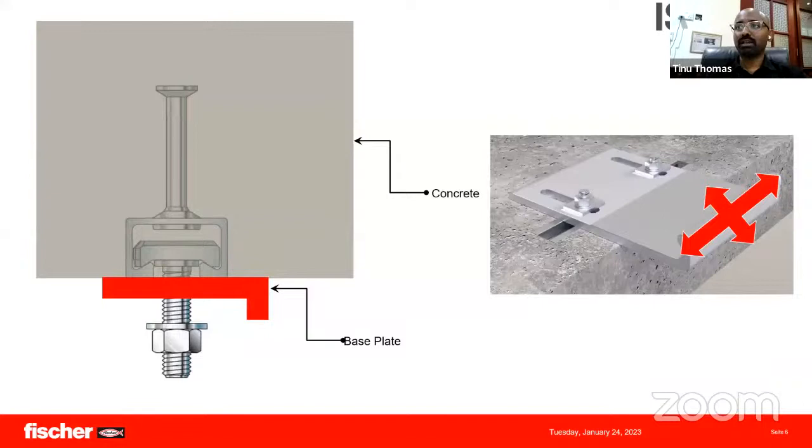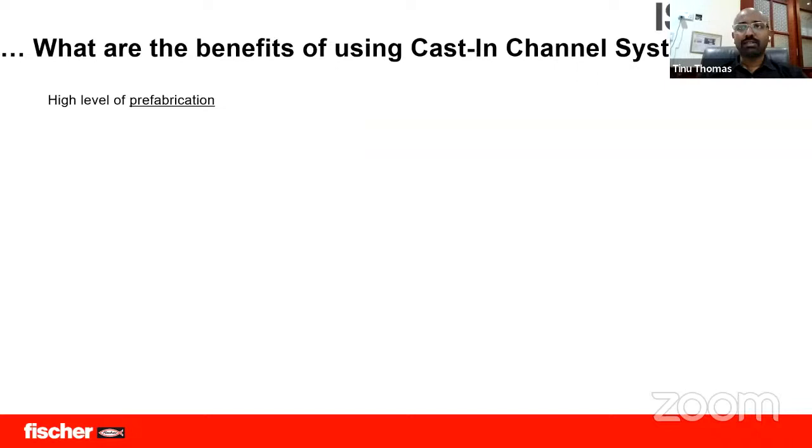So the benefits of cast-in channels are pretty straightforward. There's a high level of prefabrication, especially when you have building or tunnel projects, as you saw in the video, where concrete is cast in a factory and brought to the site, like precast structures. There is a much higher benefit that you don't have to wait for drilling and connection of anchors, ensure that the anchors are installed properly, and so on.